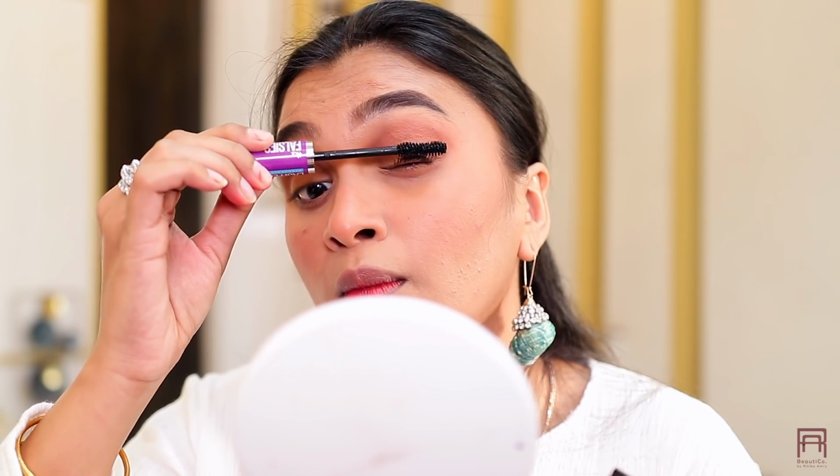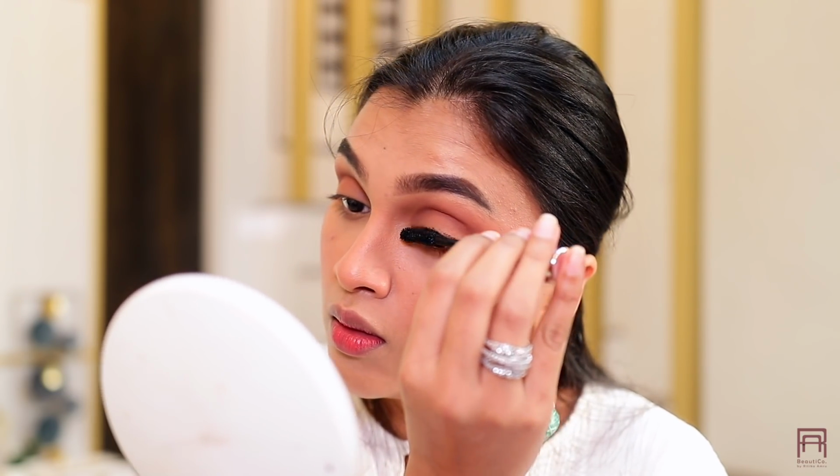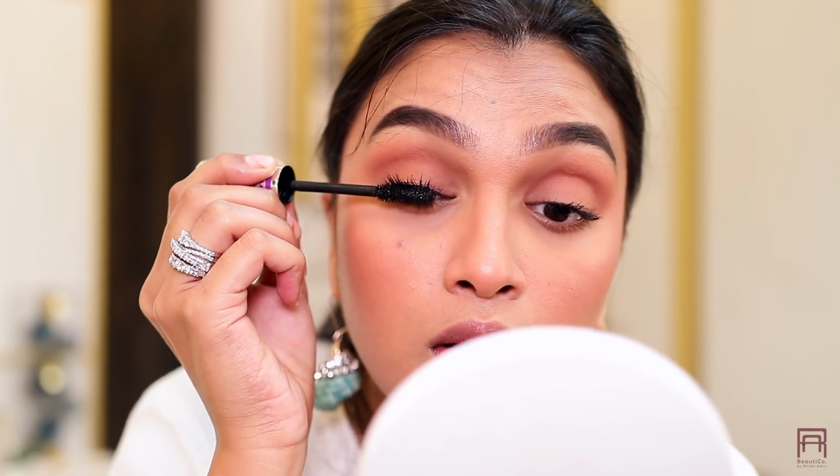I used to use the Lash Paradise before. That is my ride or die mascara. You guys must be knowing this. This is the one that I'm talking about. I love this mascara. This is the mascara that I wore on my wedding as well, and I wear that every single day. But since I tried this out, I am in love, and I'm loving the way it makes my lashes look. So I'm gonna use this one.